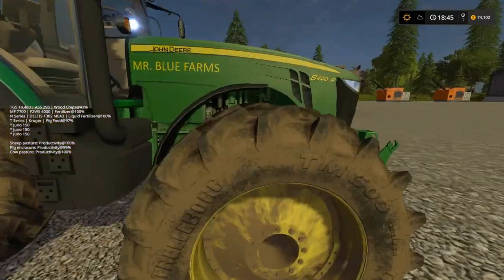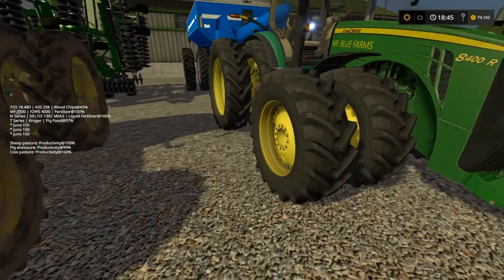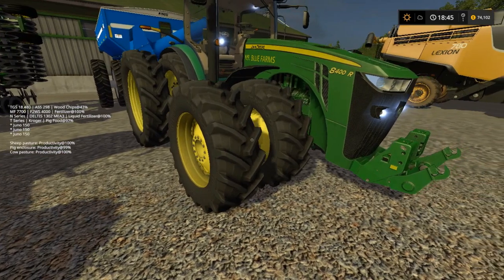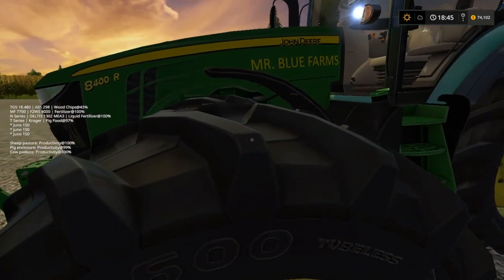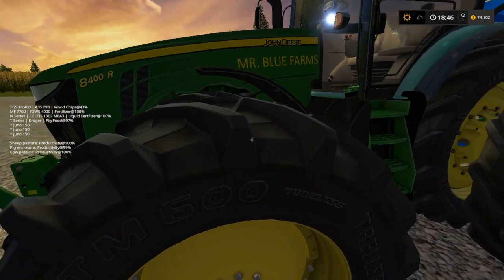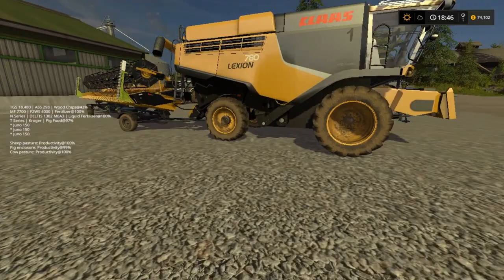But remember last time, this tractor's all messed up. But look at it now, folks. Mr. Blue Farms. I know I done showed this to y'all, but I love it. I just haven't had a chance to try it on the 7R or the 6R. The body style is different. This one actually has the John Deere and that yellow stripe on it already, so I knew where to put the letters. But the other ones don't have any letters on them. It's totally from a different person, so I don't know.